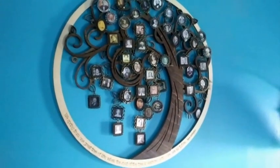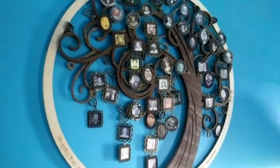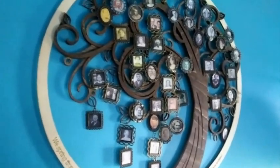So I saw this tree in a drugstore, and I had this vision instantly. And so I worked on it for a couple of months, and this is what I came up with. So let me show you a little bit closer. I have this hanging in my stairwell right now, so I'm trying to film this without falling. But this is the tree here.